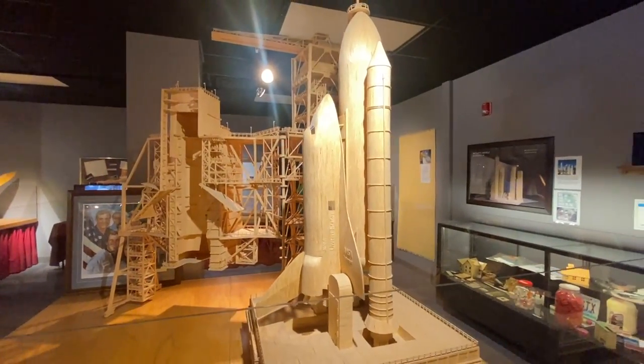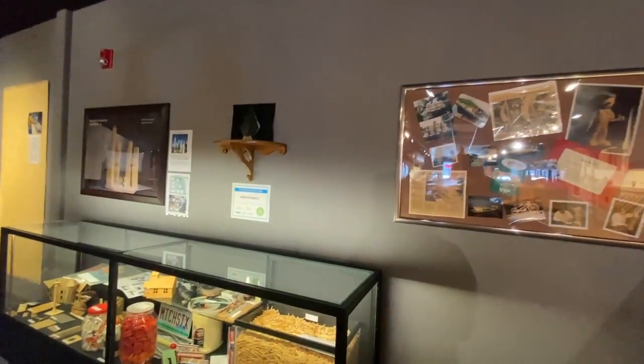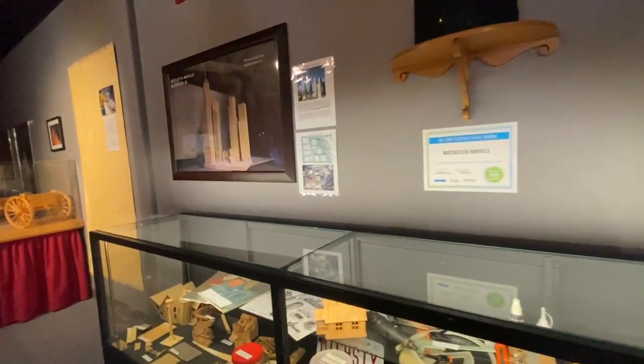I know where I was. We could actually see it from our classroom. I was headed to science class.